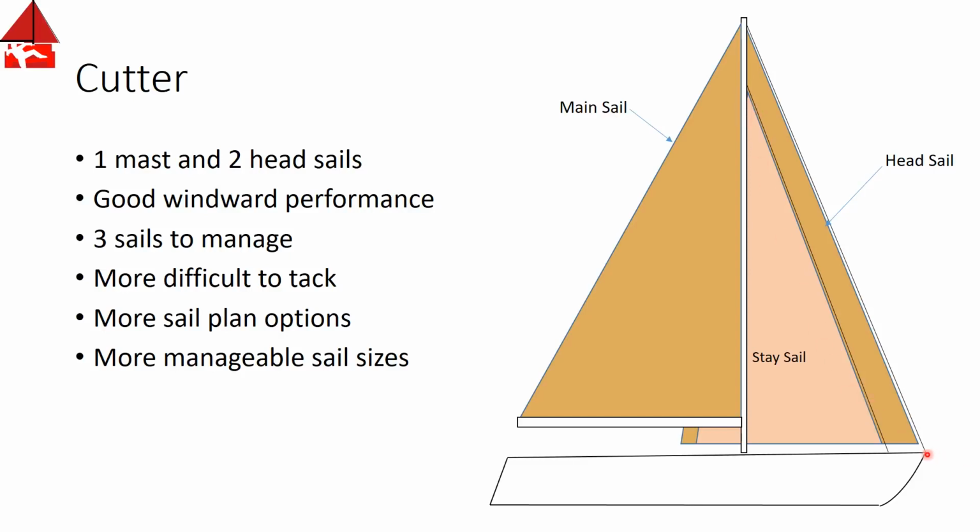Sloops will actually have a bowsprit out in the front to make it so that the jib or genoa, the main head sail, can be larger. Because of the 3 sails, this one is a little bit more to manage, has a little bit more lines to take care of, and because of the stay sail right there, when you go to tack this boat, turn through the wind, that stay will get in the way of your jib or genoa, maybe giving you problems tacking back and forth.